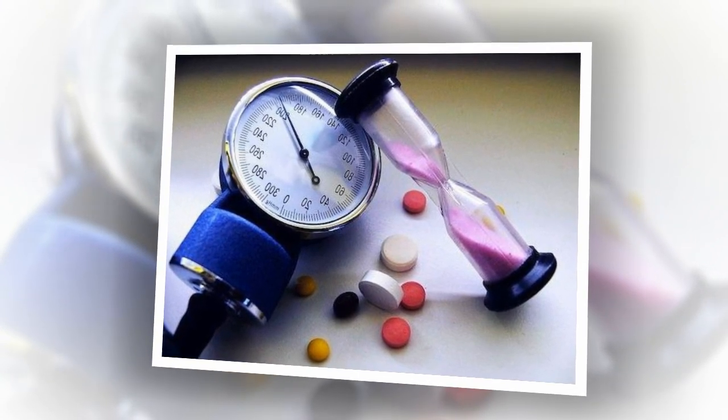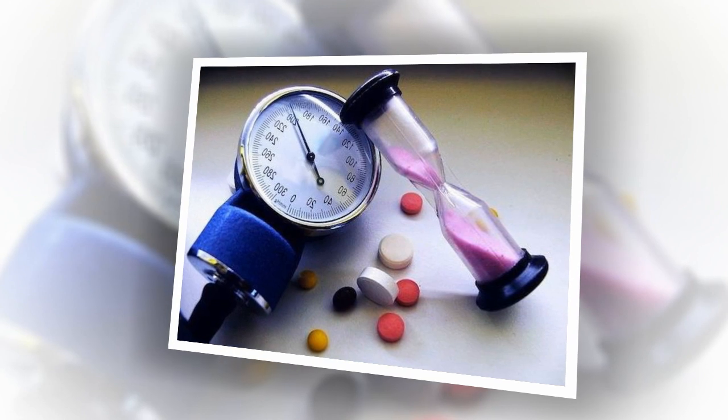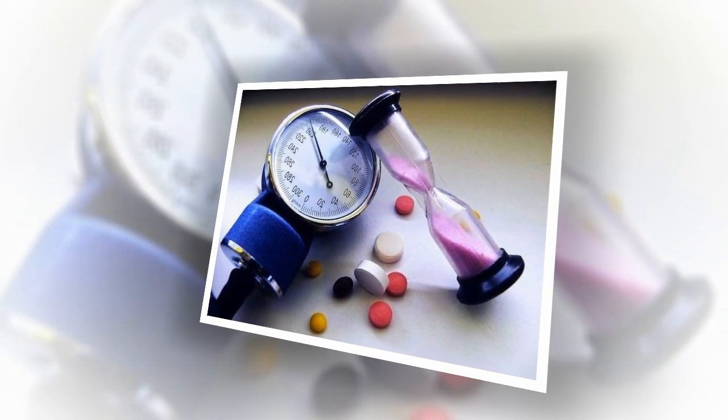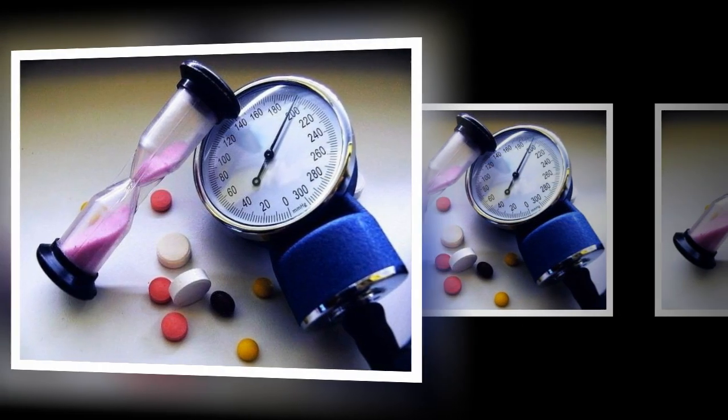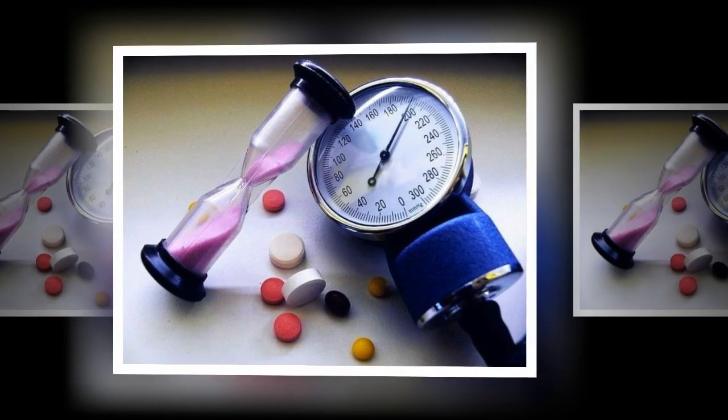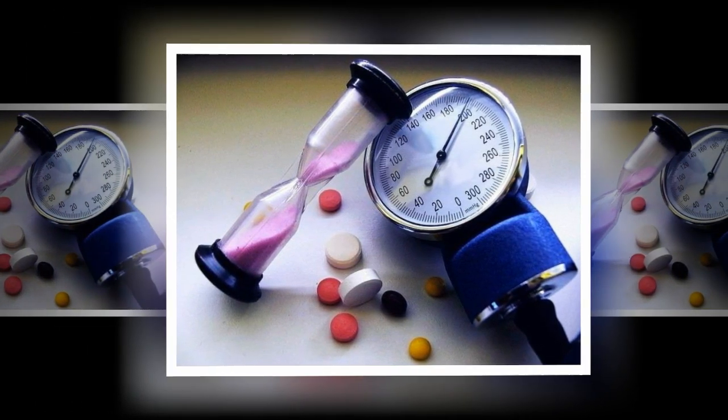These are the basic rules of a program called DASH, Dietary Approaches to Stop Hypertension. It's considered by many to be the best diet when it comes to managing and lowering blood pressure. Get moving. Exercise is the soulmate to eating right. You're more likely to lose weight if you exercise and follow a healthy diet.